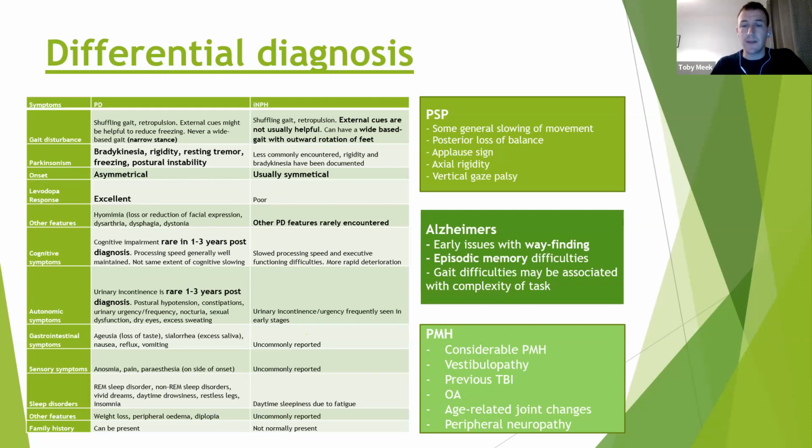I guess just considering other conditions that can influence these patients too. If someone is older, maybe they've got some associated age-related joint changes, maybe there's arthritis, so they've got a unilateral limp, or actually a very stiff leg, which is why they're having difficulties bringing it through. Other associated possible history: have they got a lot of conditions which are all influencing them a bit? Vestibulopathies, so problems with the vestibular system. We might expect those patients to be a bit more visually reliant, or particularly complaining of dizziness, maybe motion provoked symptoms, which again wouldn't be a common sign of normal pressure hydrocephalus. Maybe they've got a TBI or previous stroke, other issues. So again, those more central signs we might expect to see with those conditions, things like increased tone, maybe a very unilateral presentation, unilateral weakness.